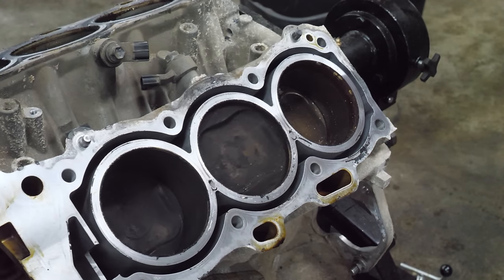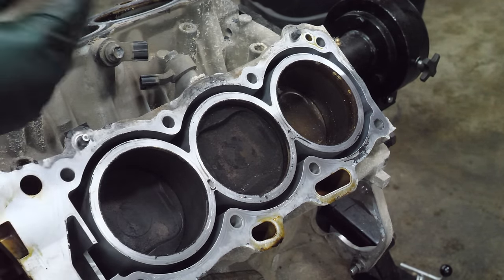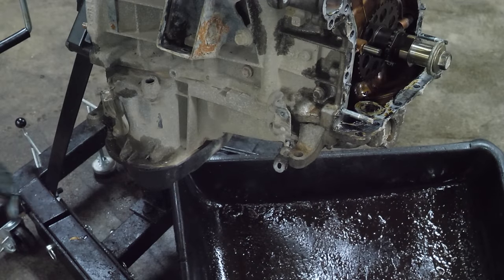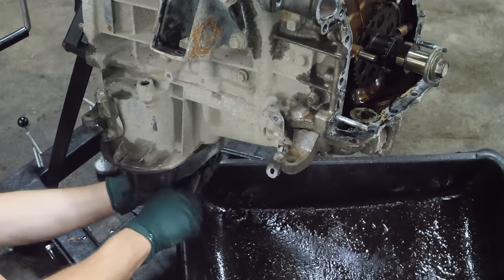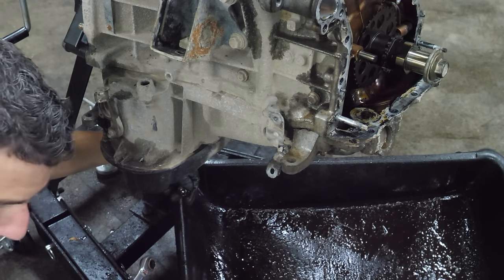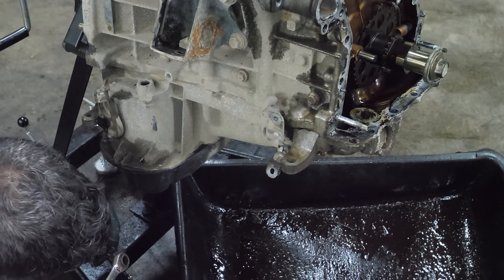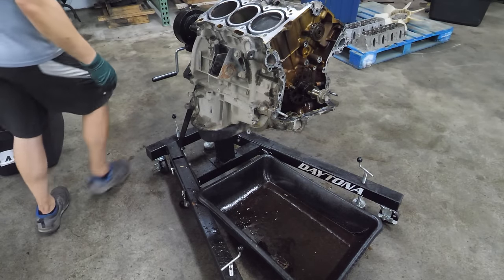Yeah, see, it's just cylinder deactivation, the cleanest way. We're gonna make sure we get all the oil out of this thing before we turn it all the way over. Yeah, that's oil. There wasn't really too much in there. Now it's time to turn this engine all the way over.